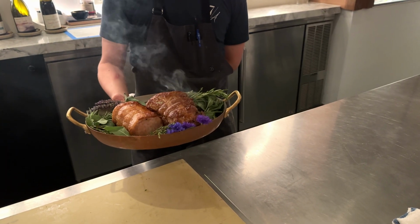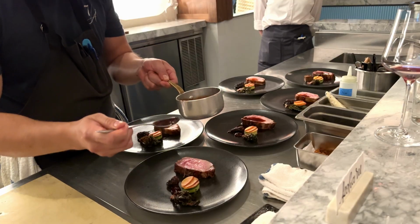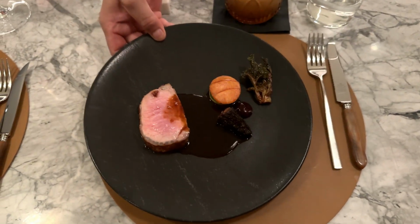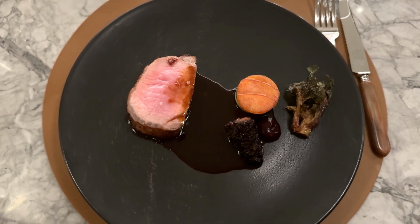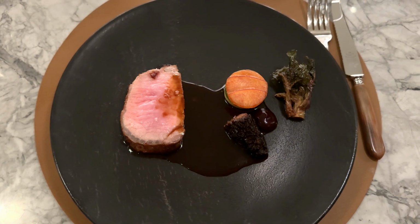The final savory course of the evening was this oven-roasted Iberico pork that was finished on Japanese charcoal and brushed with a fish sauce glaze. The meat itself was delightfully tender, and the pork jus that accompanied the pork did its job to cut through the masterfully rendered fat of the Iberico pork. A perfect climax to the meal that got the palate ready for the sweetness of the dessert to come.